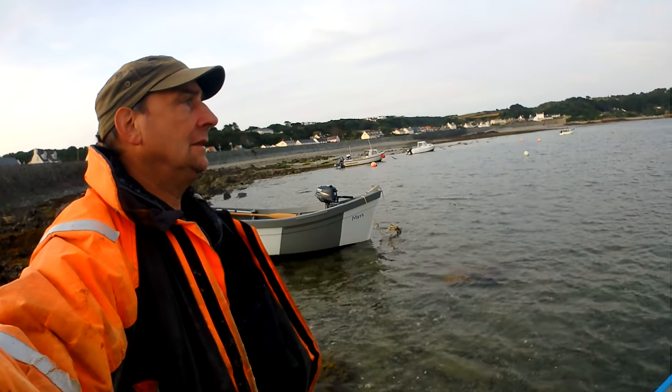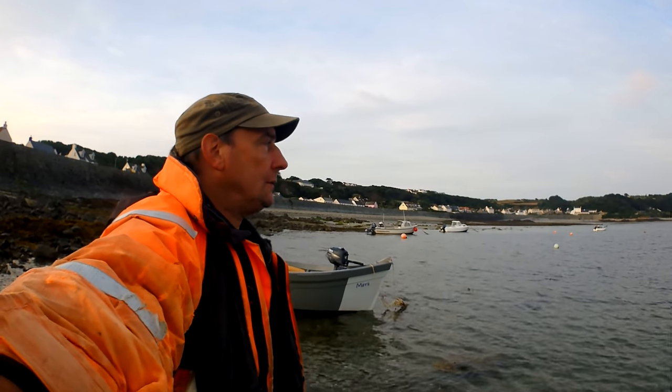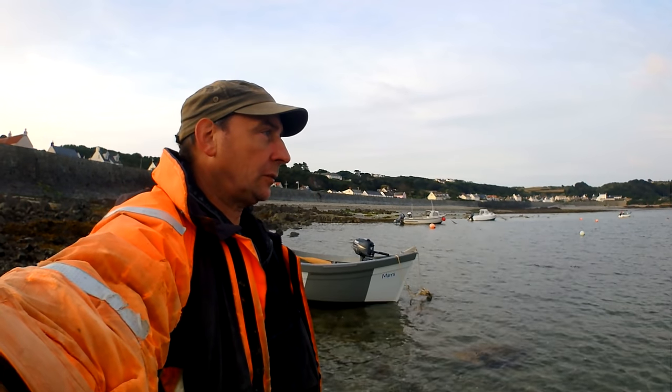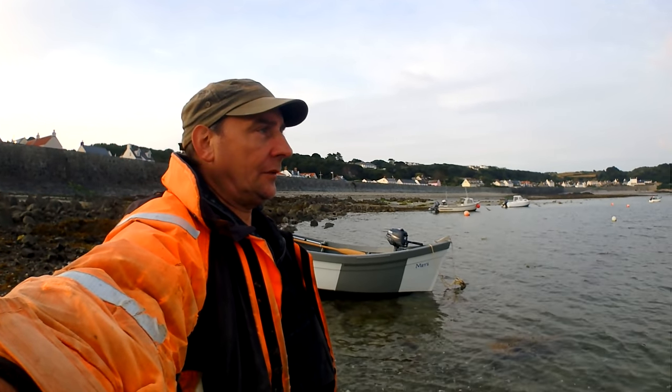Right, we're down the beach again. It's quite flat. There's a bit of a breeze out there. It's irritating because when you leave home, it's like flat calm, but of course we've got a west wind, so it's chopping it up. Now, I've got a couple of ideas of what we're going to do.